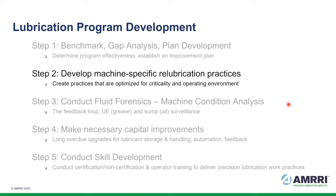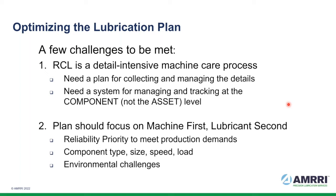The function or the purpose of today's presentation is to focus on step 2, which is the details associated with developing machine specific relubrication practices that you could deem to be reliability enhancing practices. A few things to know about this process we're about to discuss. Reliability Center Lubrication Program Development is a detail-intensive machine care planning and work management system. We need a plan for collecting and managing a lot of details. And we need a system for managing and tracking, again, a lot of details, but not at the machine level. We need to manage our lubrication activities to the component. Accordingly, our CMMS program must be equipped with the means to store the component specific details, to issue work plans around the component, and then give you the means to track and report on what's getting done, what's not getting done.